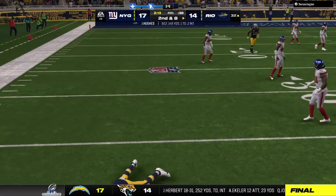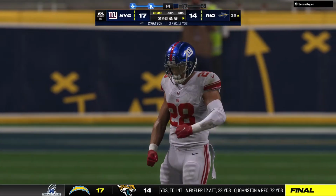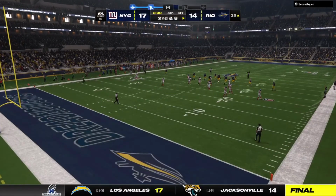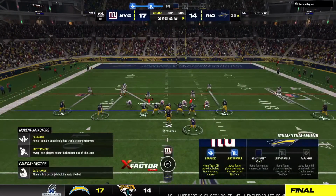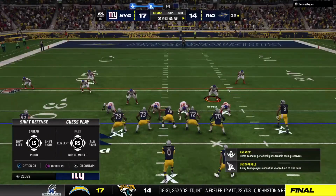Finds his receiver, Watson. One thing I think that's safe to say defensively, the tackling's been really good. And because of that, it's been very, very hard for them to move the ball because you're not getting the benefits of run after catch. They're tackling them almost on the spot. That means you have to run extra plays, harder to move it.